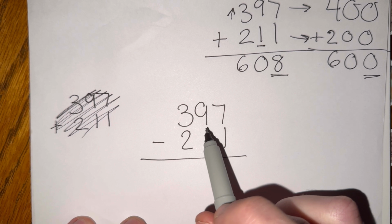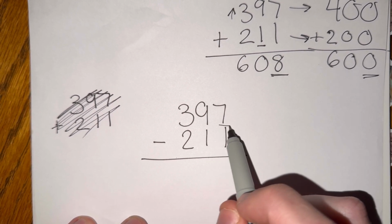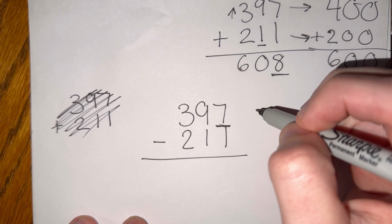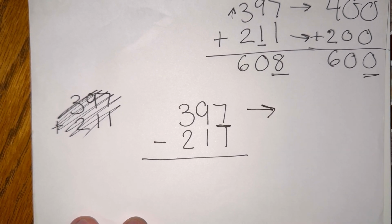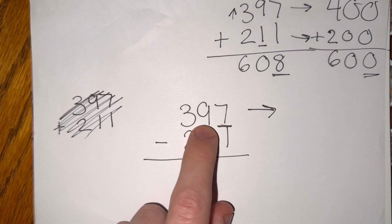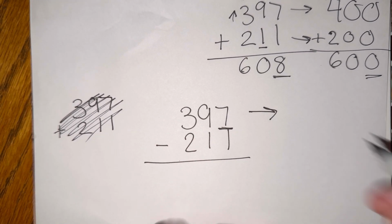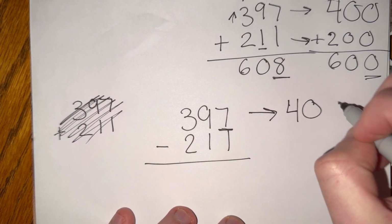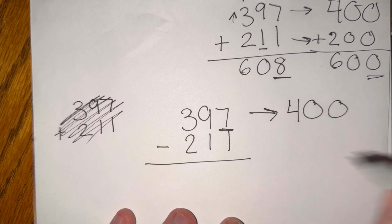So 397. We have a 9 in the tens place. Go next door, and there's a 7. 5 or more, raise the score. 7 is higher than 5, so we round up to the nearest 10. But the nearest 10 is the nearest 100, because after 90, you go to 100. So rounding to the nearest 10 on 397 would still get us to 400.